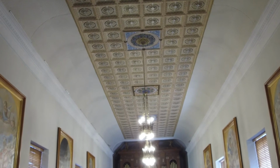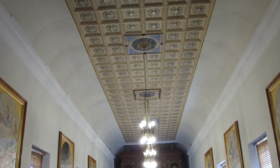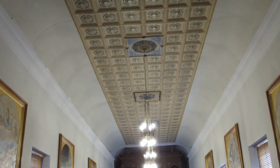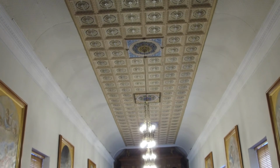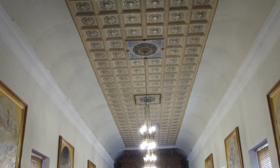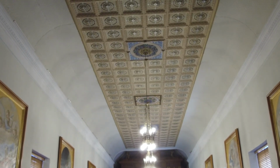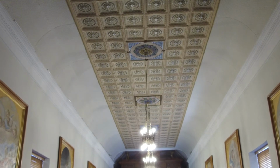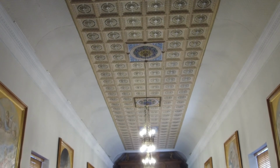What an ornate and beautiful ceiling. The decorated circles on the ceiling represent the stars in the heaven, and the major ones represent the sun, the ones that the lights hang off. Nothing is by chance in this church. Everything has a meaning.